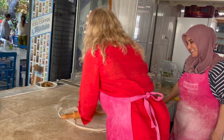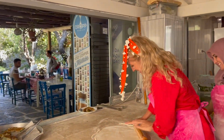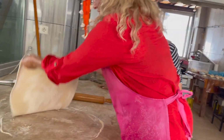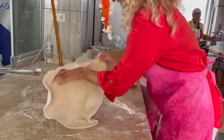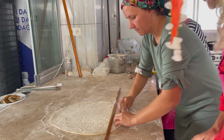Okay, yes. Obviously, making food like this, you really need skill. I mean, you need to do this over and over. Oh. Okay. Yes. And then the further instructions were needed. How the masters do it.